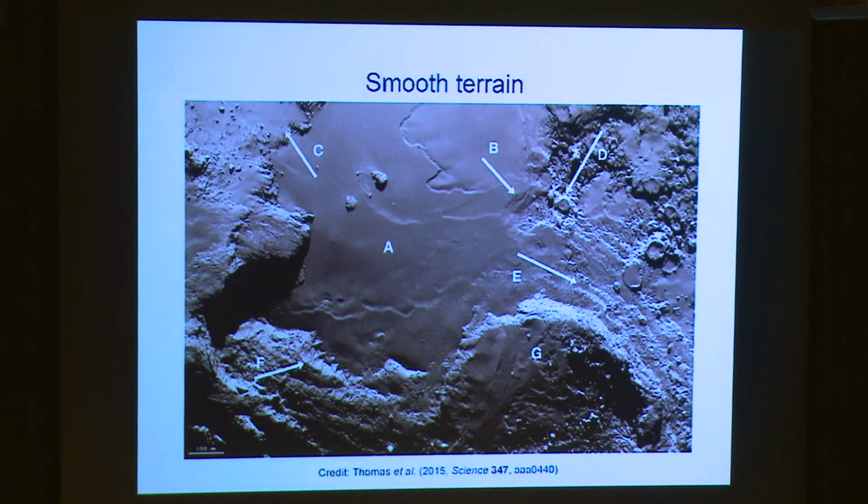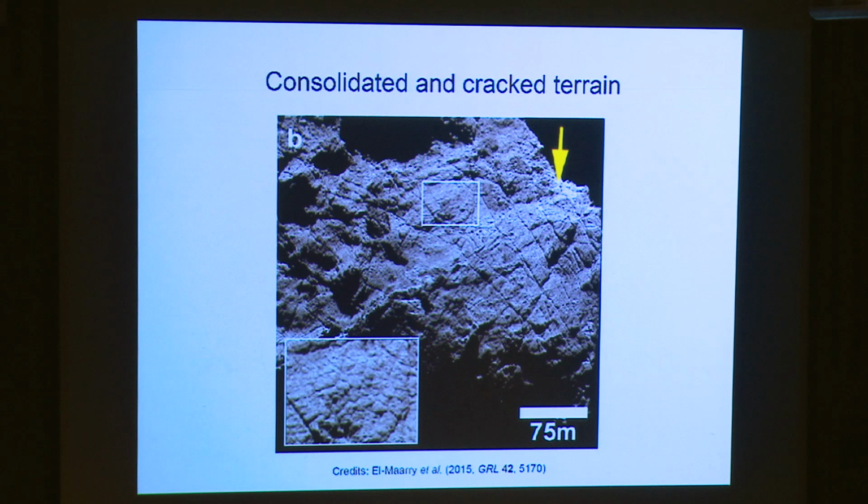As I mentioned, we have smooth terrain. This is one of the most prominent examples. It's in the Imhotep region. And to the eye, you don't see much structure here. You have to go really close before you start to resolve them. I will show some examples of that later. And this is a very basic landform that we see in many, many places.